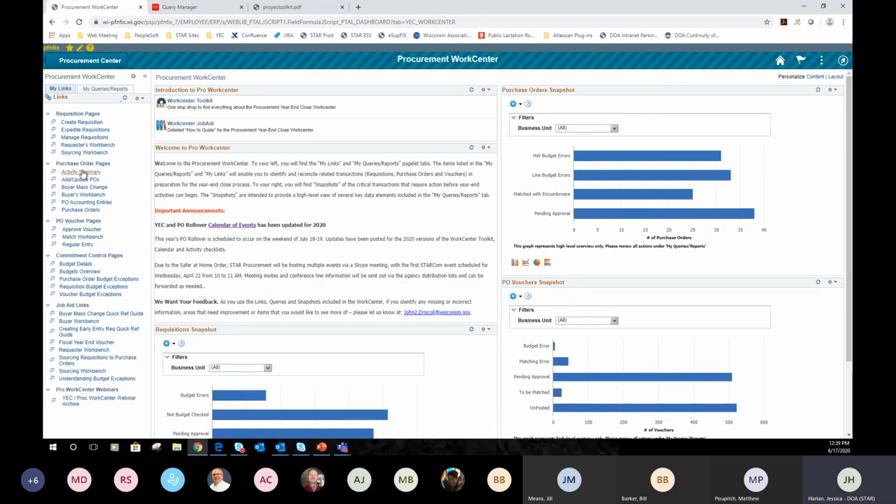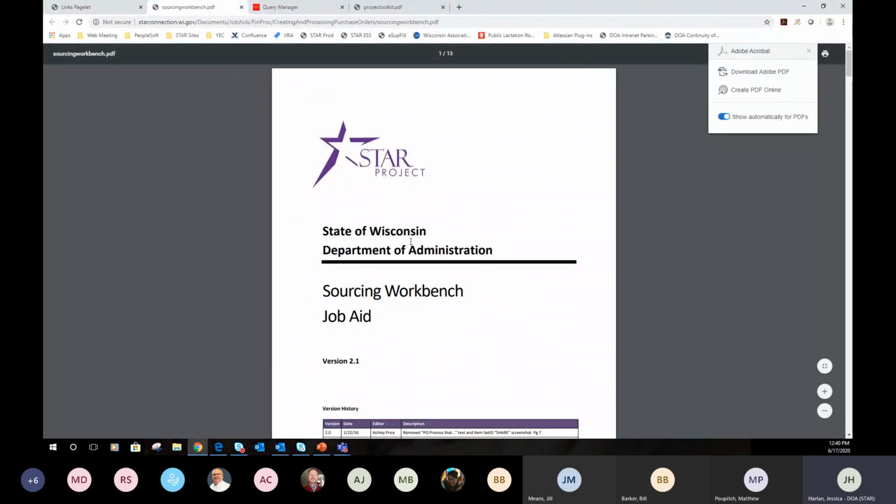So again, we have organized a variety of links, both the internal links, and I also have the external links here. And these would be some job aids. If a user is working on a transaction, potentially they're working on a sourcing error for a requisition, and they see something that they don't understand, they would be able to directly click on the job aid that accompanies that item and get some quick instructions or a quick reminder of what it is that they're supposed to do in order to reconcile that document.